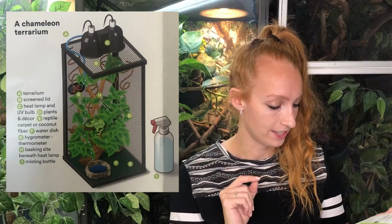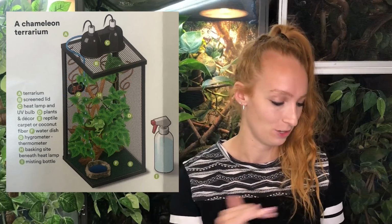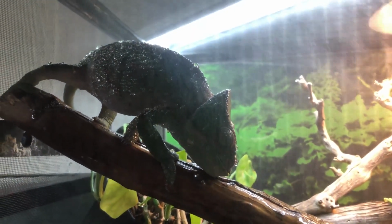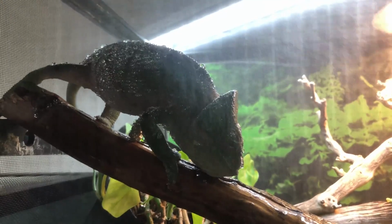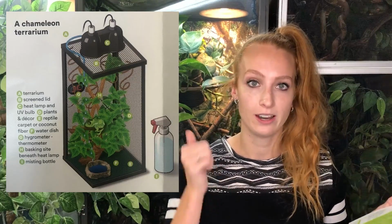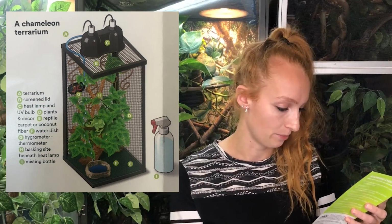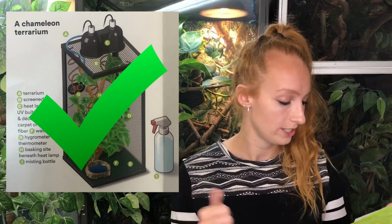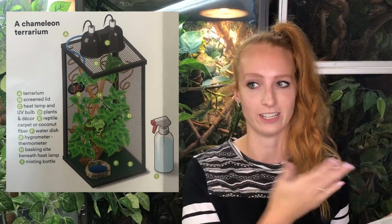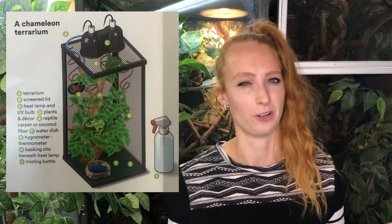Okay, then it says that you need a water dish. Giant X for that one. You do not need a water dish. Chameleons don't drink from standing water. Instead, they drink from moving water, which is why we mist our chameleons, so you do not need a water dish. It says you need a hygrometer and a thermometer. Yes, you definitely need both of those to check your numbers. A basking site beneath the heat lamp. Yes, also important. And then it says a misting bottle. So I'm kind of confused why they're providing a water dish and a misting bottle, because if you have a misting bottle, that would provide water for your chameleon.